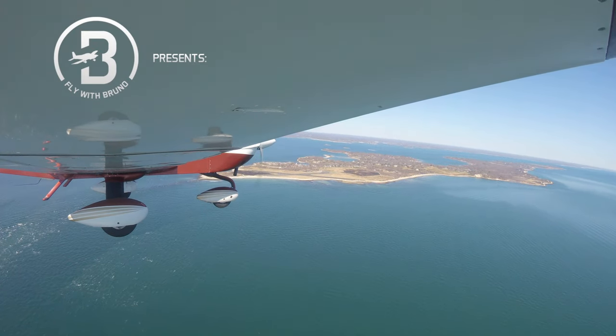Elizabeth, field traffic. Grumman 84 uniform is on the left down in runway 25. Elizabeth.